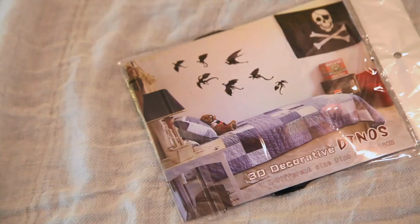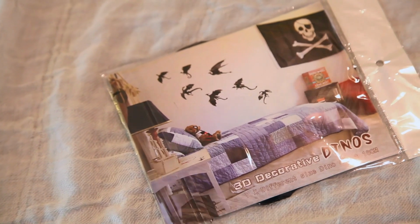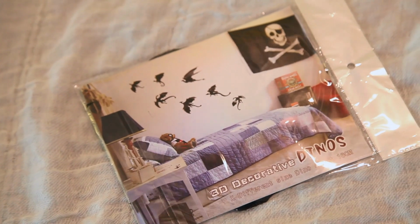That's pretty cool. So like they're all behind here. You can decorate them in various ways, like put them on your wall. I will not be using these because I don't really have a desire to. I don't have any room to fit them in. So these will either be going to my brother if he wants them, or they'll be going to one of my nephews.